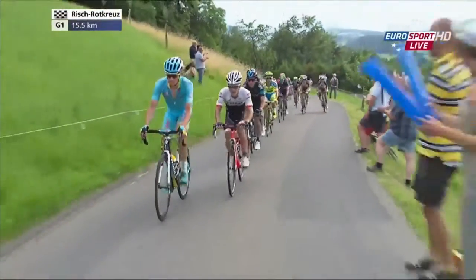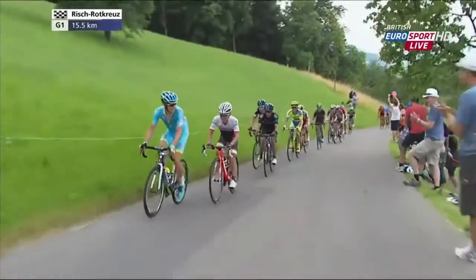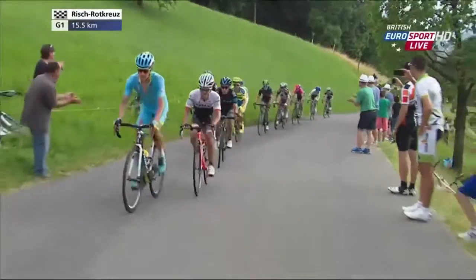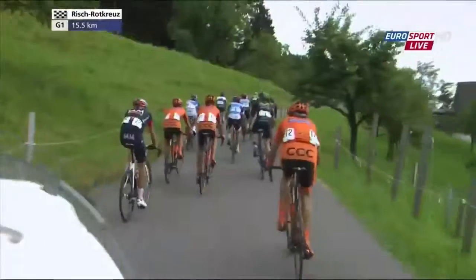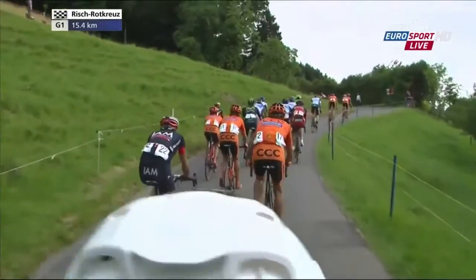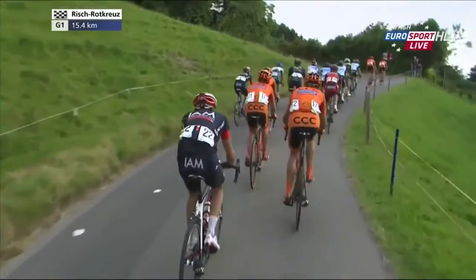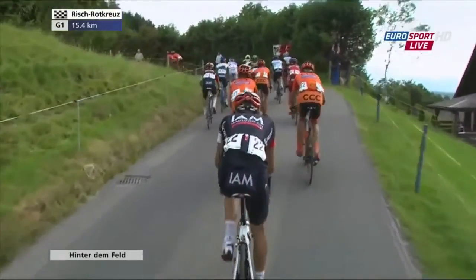How many climbers are going to be able to survive in this heat? As we see, the man sitting 4th in the group at the moment is Geraint Thomas. Great performance from him in the prologue yesterday. Also there's Sergio Henao as well, looking pretty comfortable riding about 4th wheel, but look at the devastation behind it, that surge from the Danish rider on Astana.